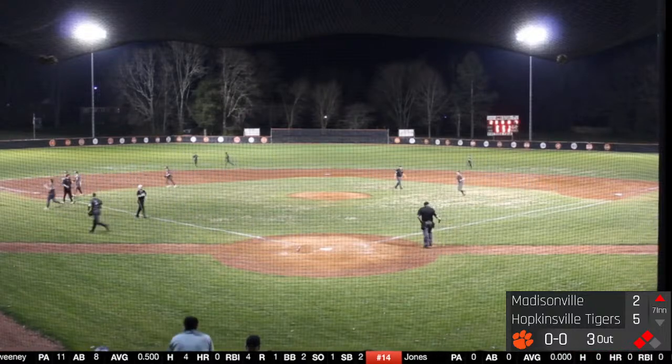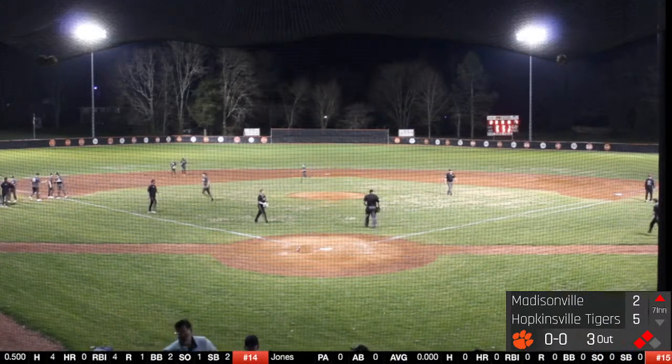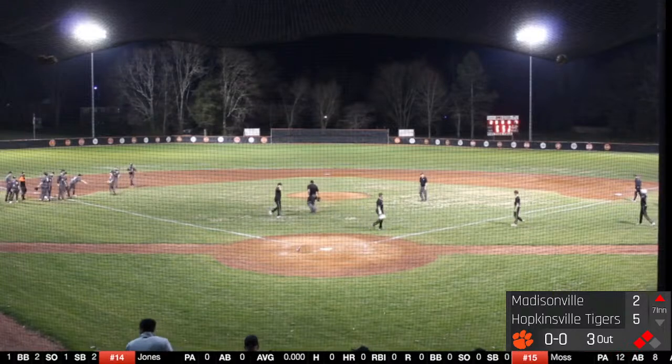All right, ladies and gentlemen, that ends the ball game tonight for your Hopkinsville Tigers, taking the victory over the Madison North Hopkins Maroons, 5-2.